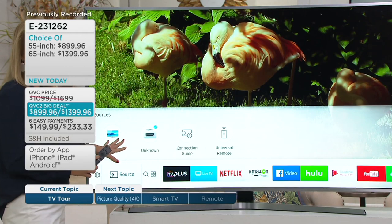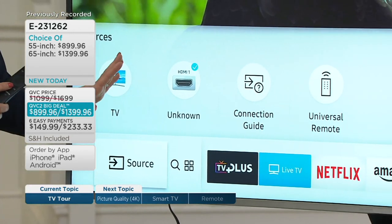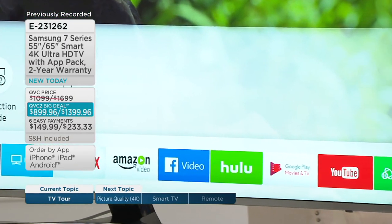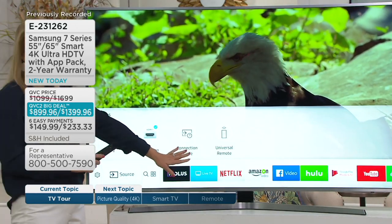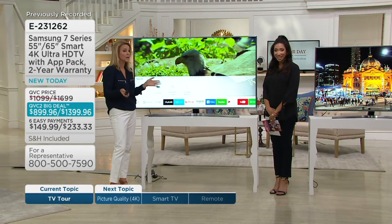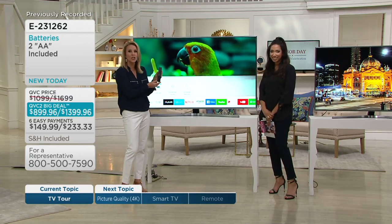So now you're going to be able to see all of your apps, get into Netflix. That's probably the biggest app that we're all looking to use. You can do it simply and easily. Those are already built in, preloaded for you. They're already there. All you have to do is log into your account. And that's what I love about this TV, because out of the box, it takes less than 3 minutes to set it up. It truly is simple.